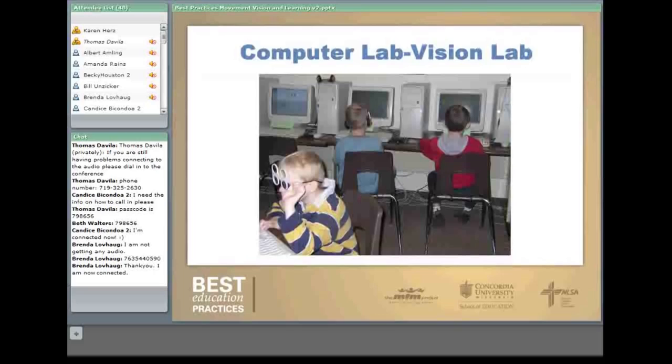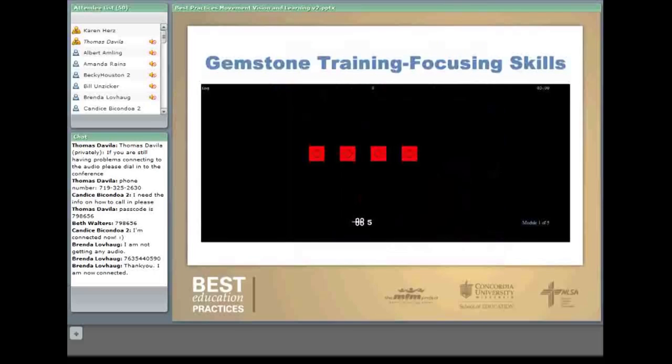So this is a picture of our computer lab and some of our students using the vision program. You're using the red and blue glasses and the flippers. These are some of the exercises. This is the focusing one, and the students need to find the dots and use the arrow keys to tell whether the dot is up, down, right, or left. And again, they're using red and blue glasses and some lenses.